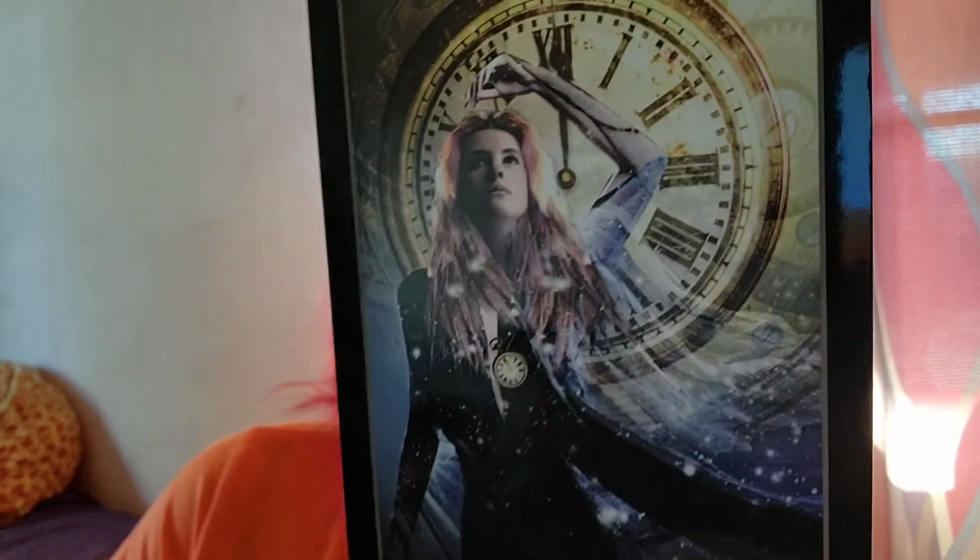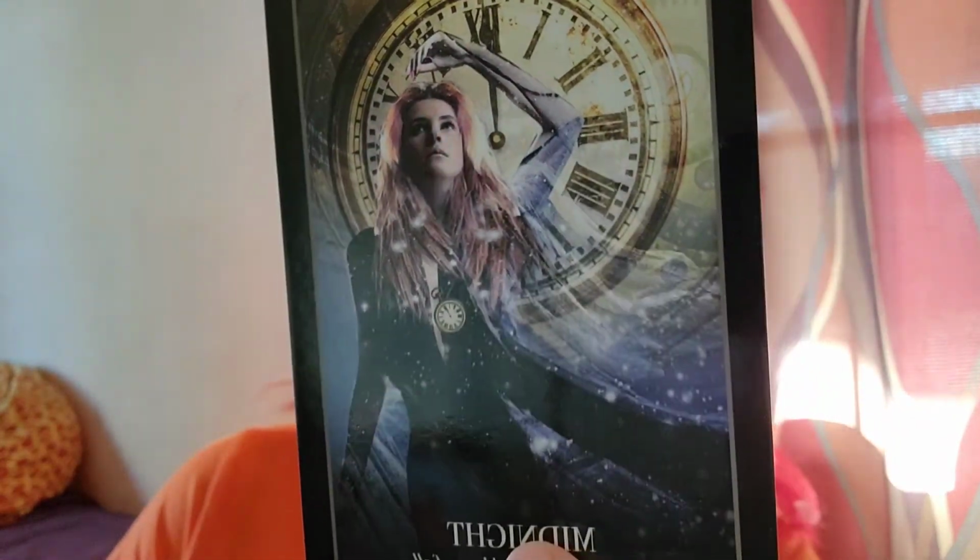But I do have some realistic pictures like this. That chick looks pretty realistic to me, but it's okay. This doesn't bug me as much as the moon one because it's just a random lady on there. And yeah, anyways, but yes, this is my tarot deck.